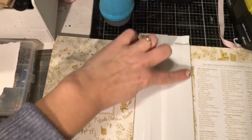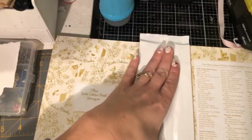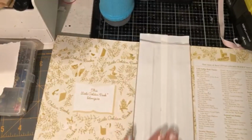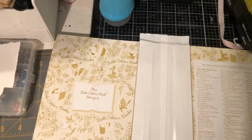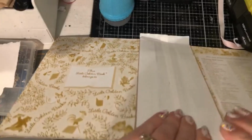And I'm lining up with this edge, but I'm making sure it still covers the center, because the whole point is to cover the center. And by using the duct tape, it's really great because it's flexible and it's very strong and sturdy. Some people will use Tyvek. You can still use your double-sided sticky tape if you want to. I like something a little stronger than that for this style of a spine.